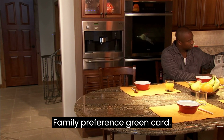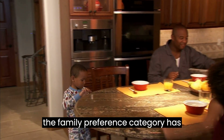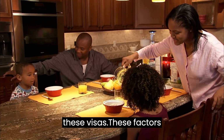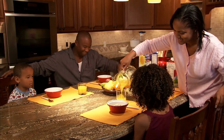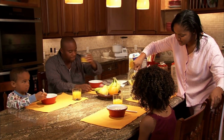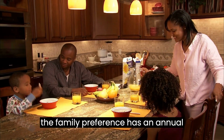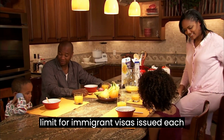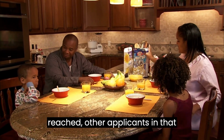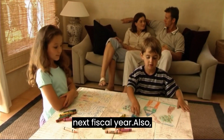Family preference green card. Unlike the immediate relative category, the family preference category has certain factors that create limits on these visas. These factors heavily determine the family-based green card processing time. For instance, each of the subcategories in the family preference has an annual limit for immigrant visas issued each year. Once this number is reached, other applicants in that category will have to wait until the next fiscal year.